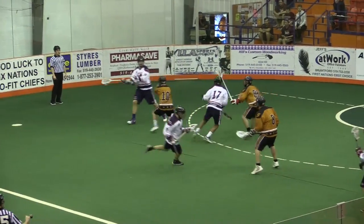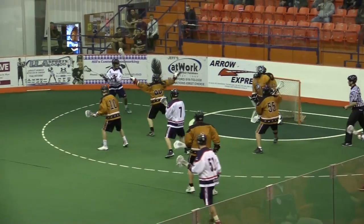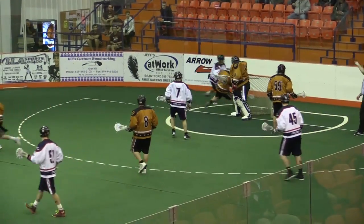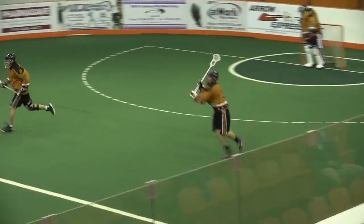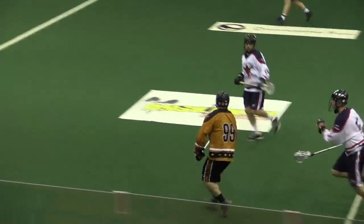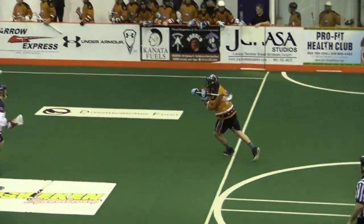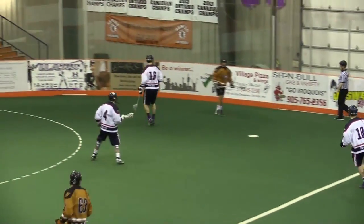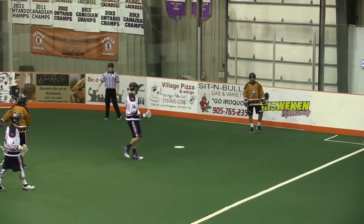St. John to the far side. The zing pass works. Crowley's down to the ground. He doesn't know where it is. It's in the crease behind him. He thought it may have slipped in. Good speed here for St. Catharines. Almost worked for 51 of the Oshawa Outlaws. McMichael tried to strip away the ball. 30 seconds remaining in the minor penalty against Seneca.